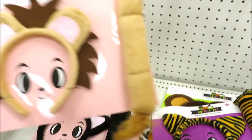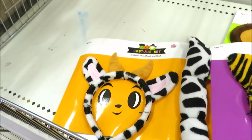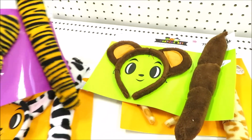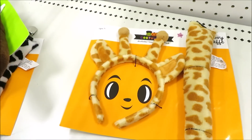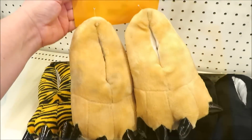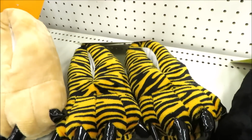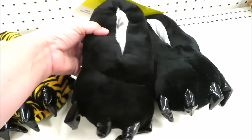I'm also starting to see lots of costume items hitting the shelves, including these little sets for $5 a piece and a few different animals to choose from. And to go along with them, they're putting out slippers or the feet. But this one I only found in 3 versions, and again, they are $5 a piece.